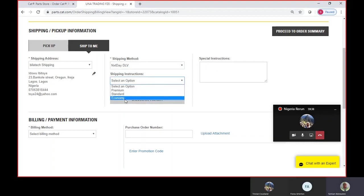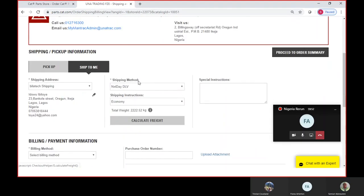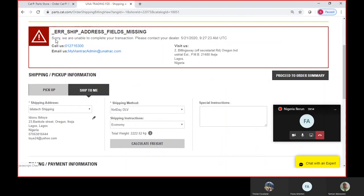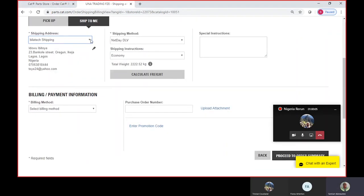Then you can pick economy or standard, but economy is okay due to the weight. Then here we calculate the freight. There are ship address fields missing. The shipping address is the same. It's already filled, but in case we want to change it, we can also edit it.